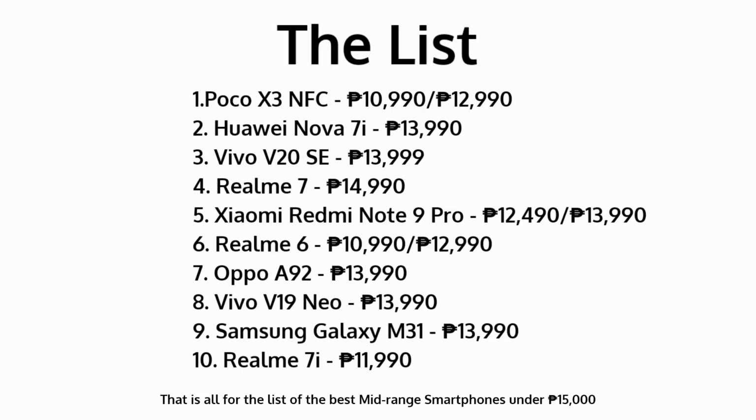That is all for the list of the best mid-range smartphones under 15,000 pesos. Hopefully you have found what you are looking for.